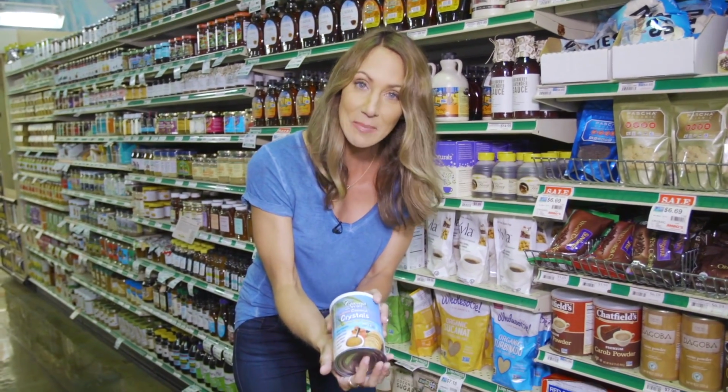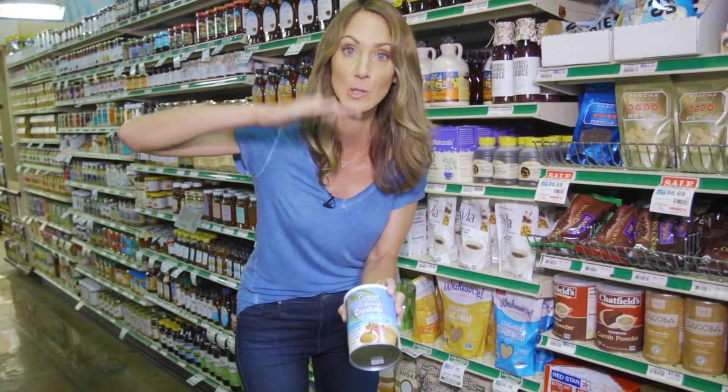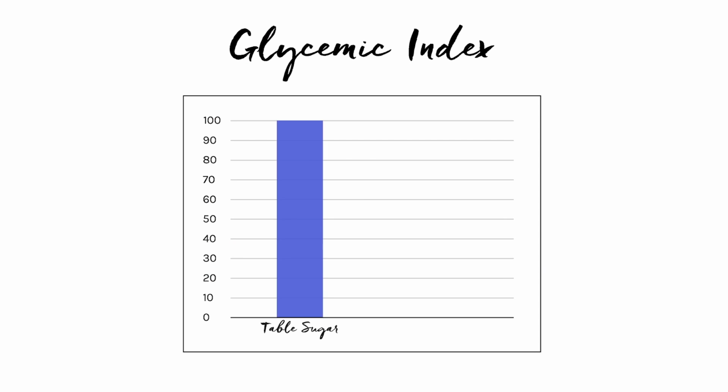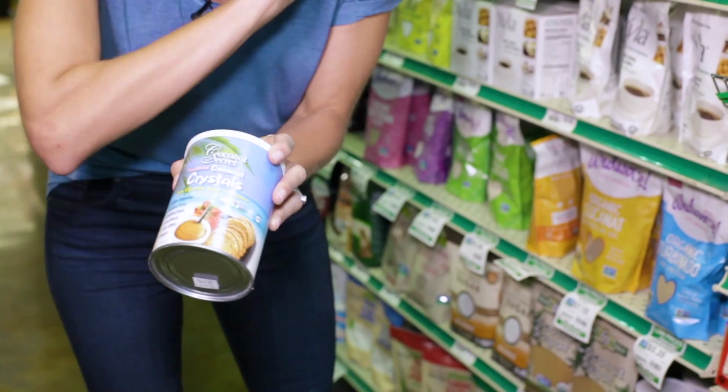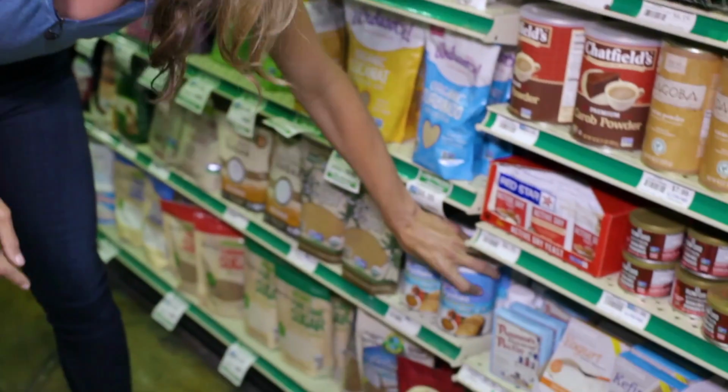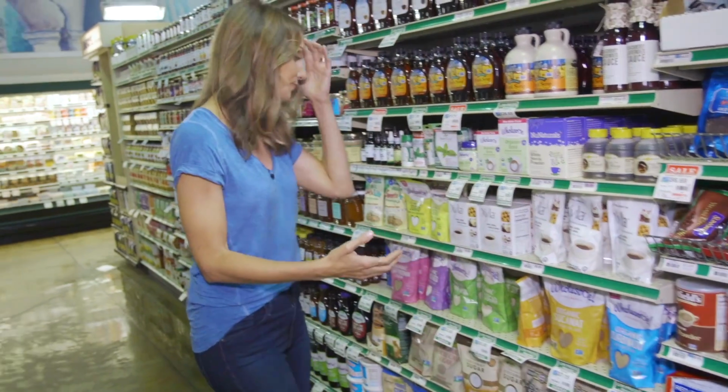So using the coconut palm sugar, on the glycemic index of how much something spikes your blood sugar, let's say table sugar is 100, coconut sugar is only 35. It tastes and looks exactly like brown sugar. You're not sacrificing anything except for poor health. So definitely pick up some coconut sugar. Start learning what to do with it.